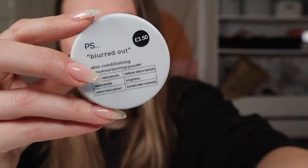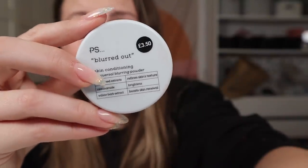It's the Primark Blurred Out Powder. I mean, it's great. It's really, really good stuff. And if you are going somewhere in the evening, it's really just direct sunlight. That's the only problem. Bright lights, not a problem. It's just sunlight that's going to give you away.